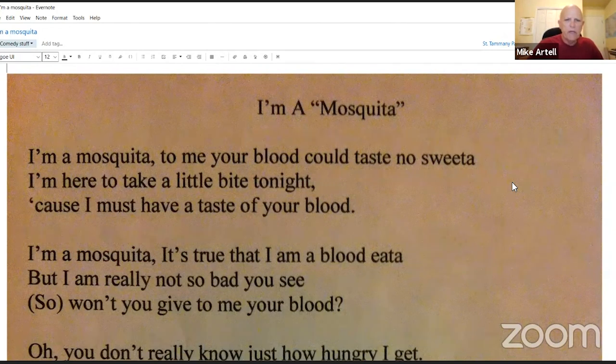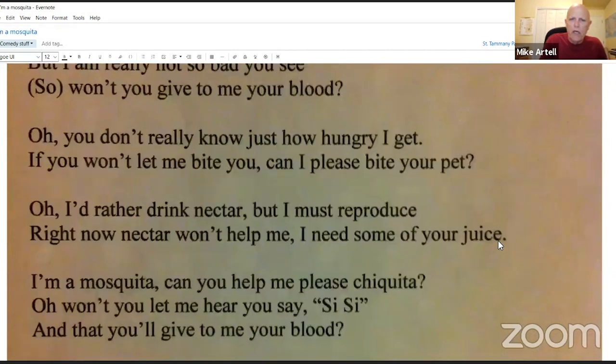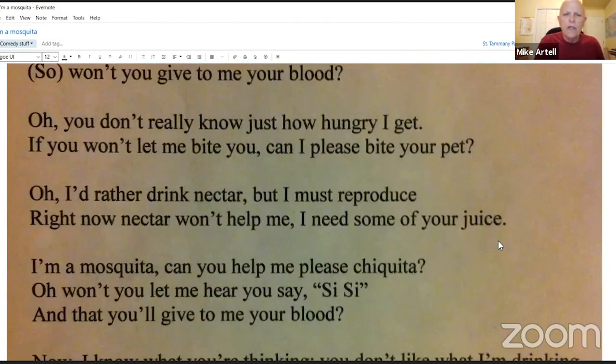I'm a mosquito. To me, your blood could taste no sweeter. I'm here to take a little bite tonight. I must have a taste of your blood. I'm a mosquito. It's true that I am a blood eater, but I am really not so bad, you see. So won't you give to me your blood? Oh, you don't really know just how hungry I get. If you won't let me bite you, can I please bite your pet?